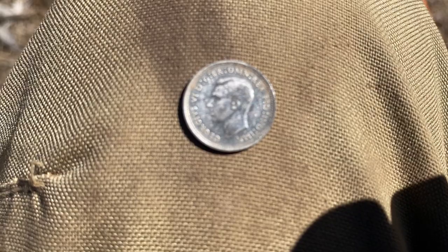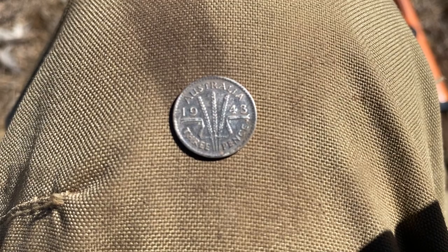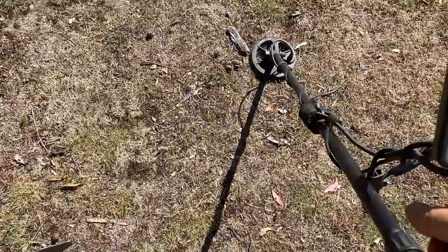Always go back over places you've been. I think I'm going to bang on about this for a little while because I'm just finding so much stuff going back over where I've been in trashy spots. Get rid of your big sounding sounds out of the ground, and the littler targets get a chance to breathe. And they probably might be, if you're lucky, silver. Well, after our half pennies and threepences there, when you come over here, you get this signal.